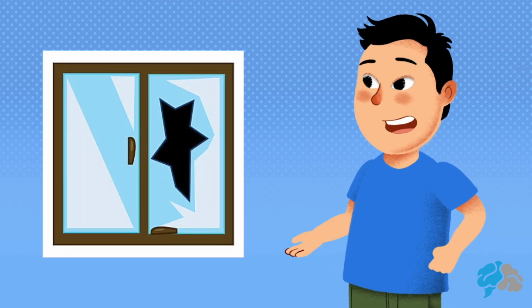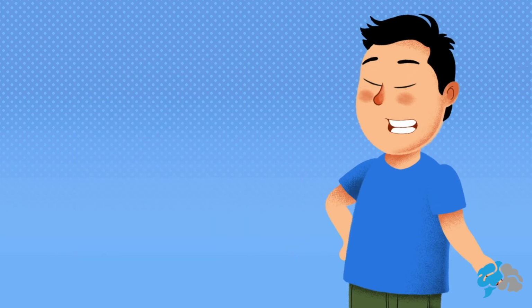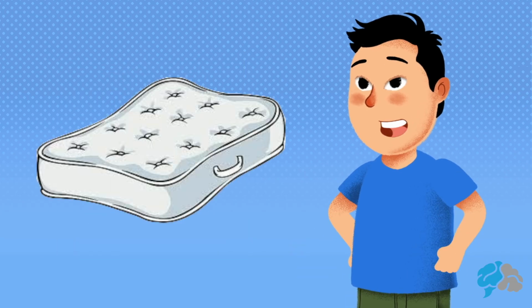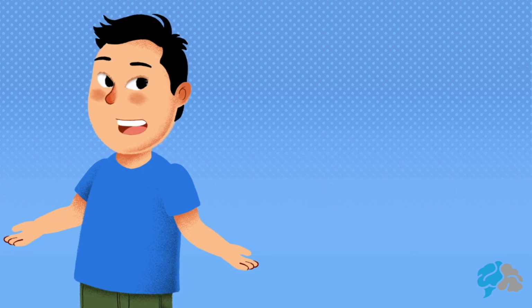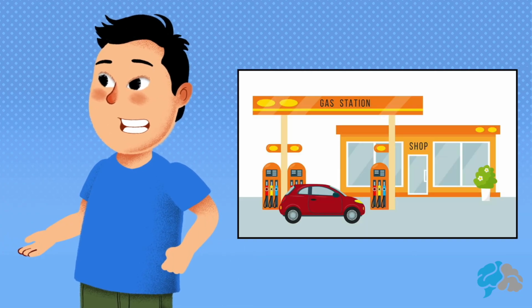Tornadoes can easily break windows, causing sharp pieces of glass to fly through the air. If you can, put on a helmet to protect your head from flying objects and cover yourself with pillows, blankets, or even a mattress. Never try to outrun a tornado in a car. If you're riding in a car and a tornado warning is issued for your area, pull off the road and find a sturdy building like we just talked about.